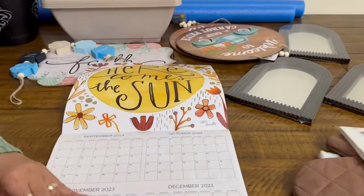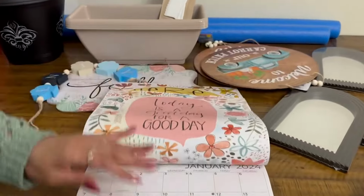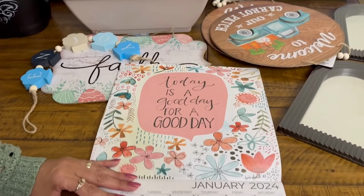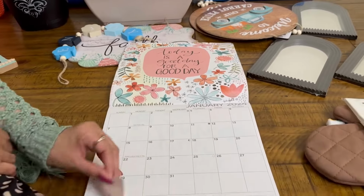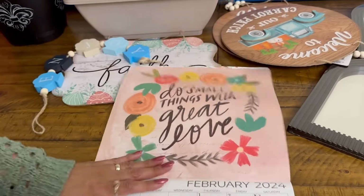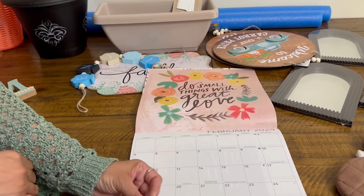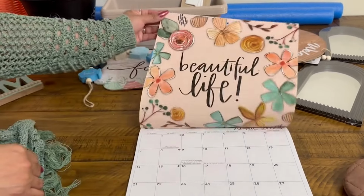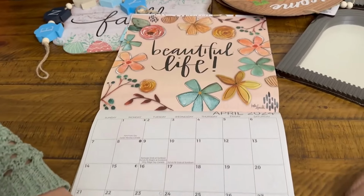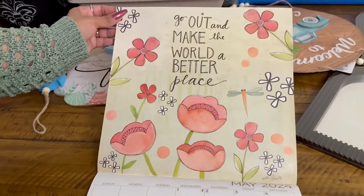So, moving on, let's see what else we have here. Now, this is actually my first time looking at the images with you. Exactly. Today is a good day for a good day. I love that. Aww, that's so cute. Do small things with great love. See, I love the art style. Super cute. Beautiful life. That's right. Love it. Life is beautiful. Go out and make the world a better place.